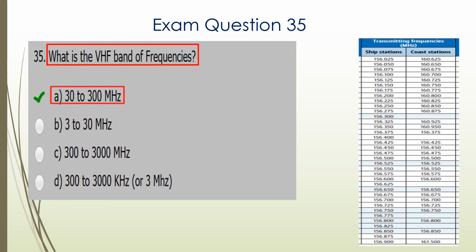Question 35. What is the VHF band of frequencies? Well, they fall in the 30 to 300 megahertz band. And you'll see if you look at the scale on the right-hand side, you'll see most of them are in the 156, 157, 160 range. So A is the correct answer to that question.